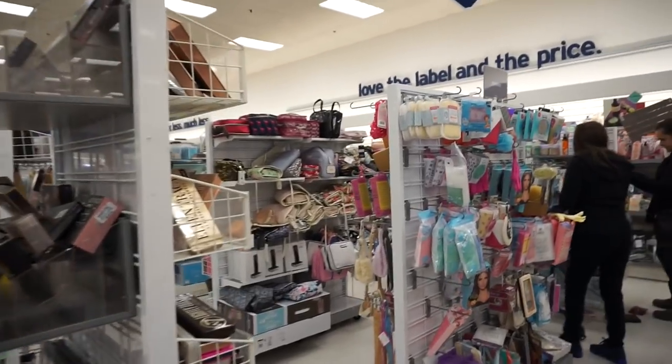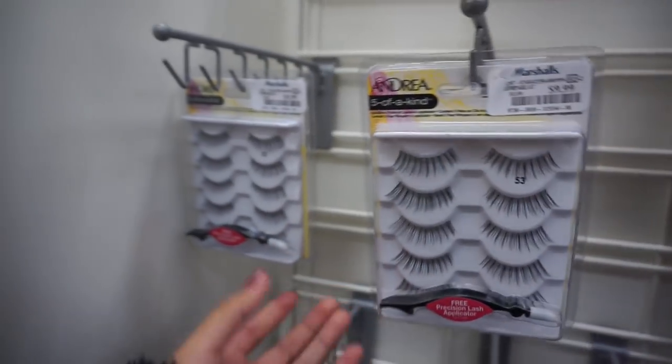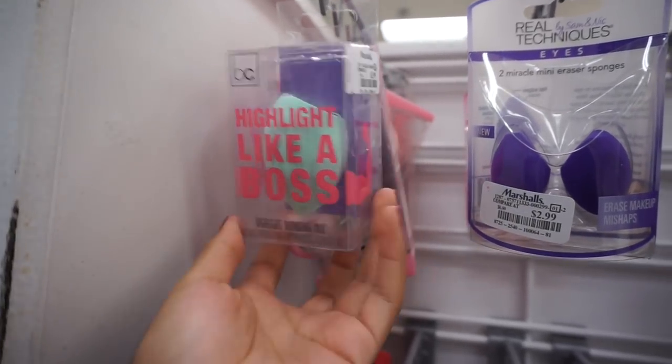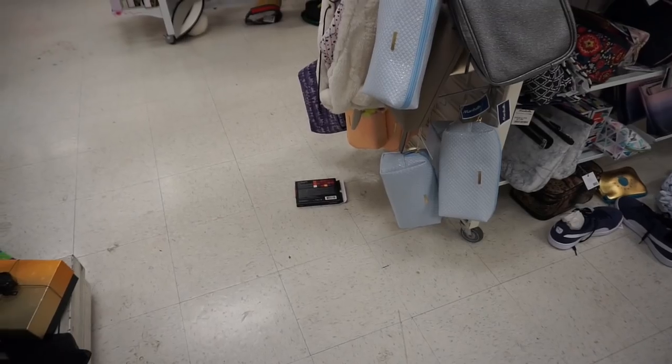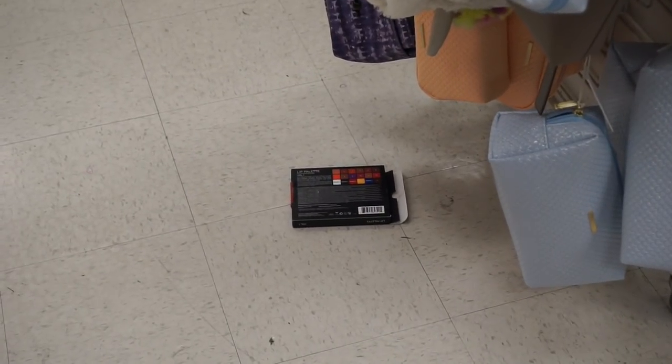All right, you guys, we're here. We have arrived. I know this is high-end, but look. Don't these look like Ardell falsies? And you guys, how cute is this sponge? It says, highlight like a boss. Too cute. Too cute. You guys, what? What? Why? How?